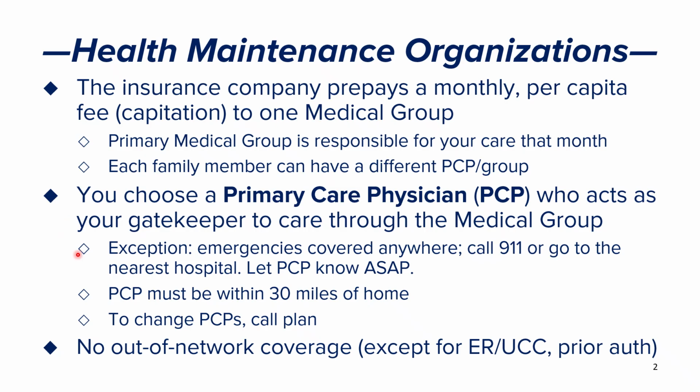Of course, there are exceptions. You're still insured against emergencies, and the cost of prescription drugs and some other things. But for most things, you have to get your care through the prepaid group. But of course, if you're in an emergency, dial 911 or go to the nearest hospital. Don't drag your bleeding body to your medical group's hospital if there's another hospital that's closer.